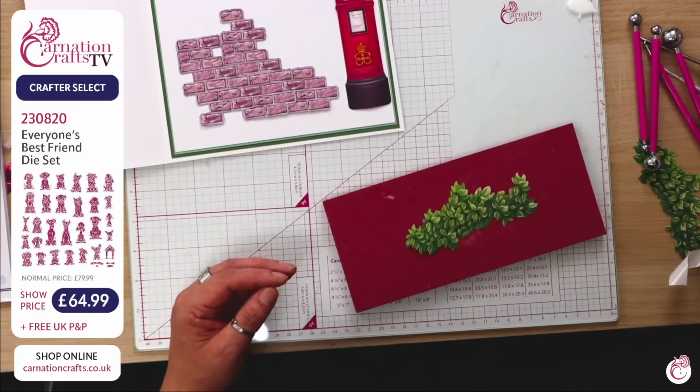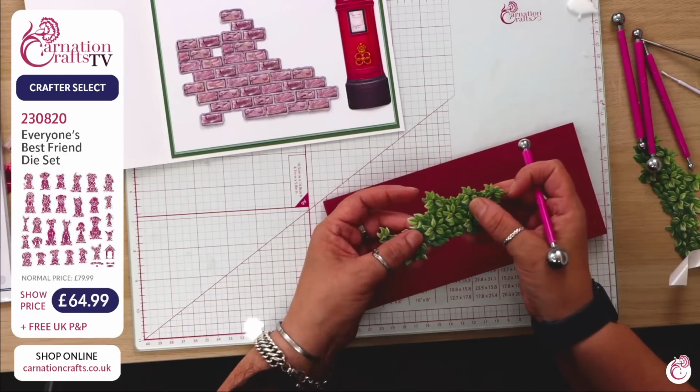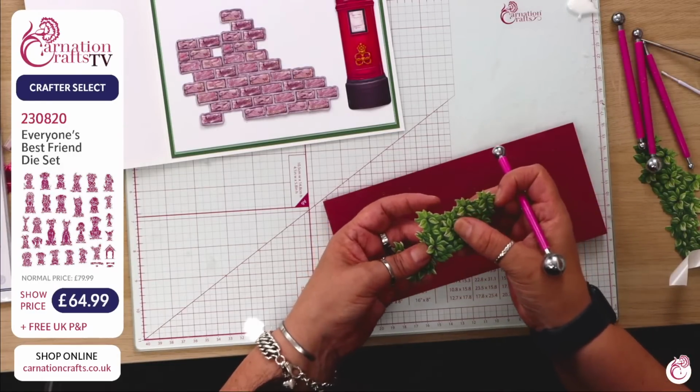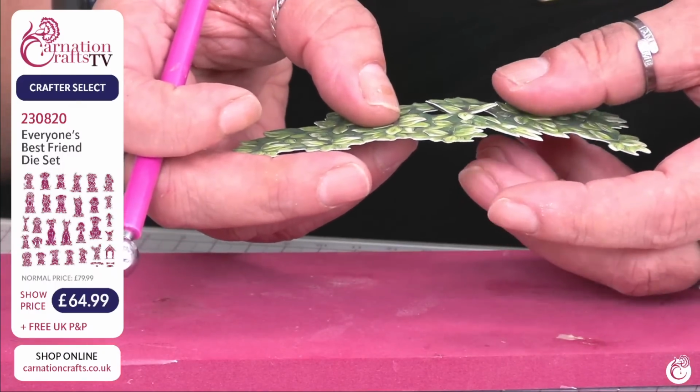Never far away from a ball tool. I love, love, love them so much. Right. What I'm going to do is work through. Now, where I've got these, if I lift here, can you see that these raise? Because of the cut lines that Nick's put in them. Can you see that? So I've got that sort of little piece there. I'm going to use that to my advantage.